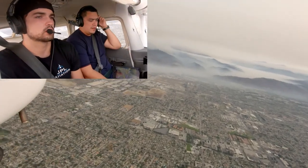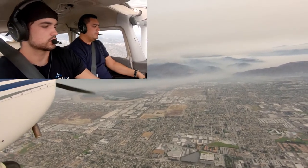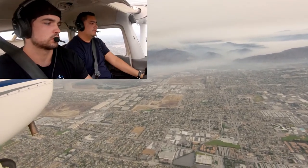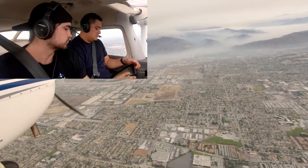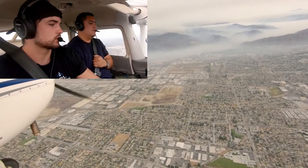All right, you're definitely holding the bank better. The altitude was climbing that time, though. I think that's a trim. It definitely could be the trim, because you gave it like three rolls up, too. Go back down to 3,500. Are we still good? Yeah, you're good on airspace. Back down to 3,500.